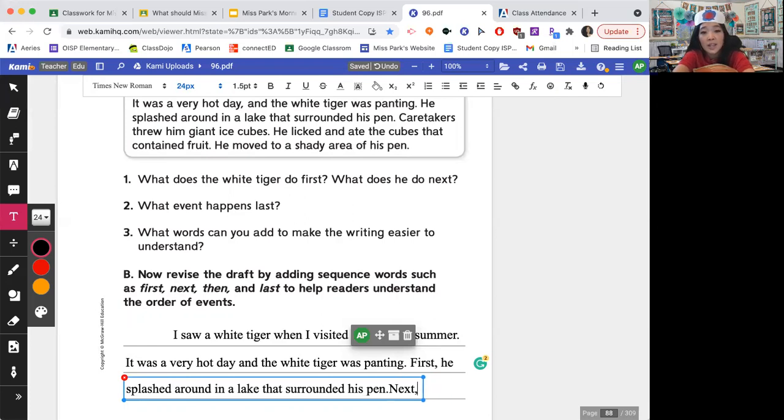There are only 3 other things that he does. The next thing he does after he splashes around is he licks and eats the cubes. Then he moves to a shady area. So I'm not going to do next yet.